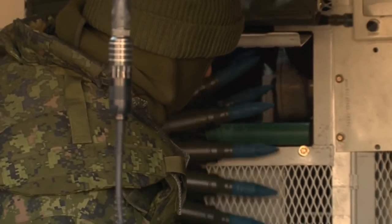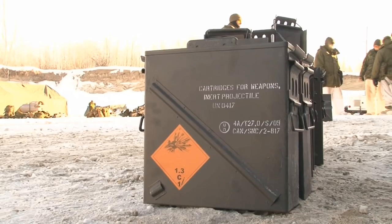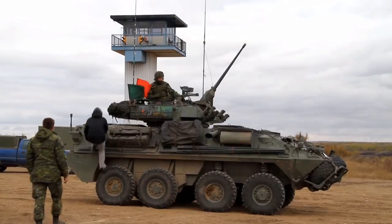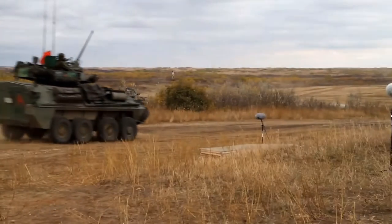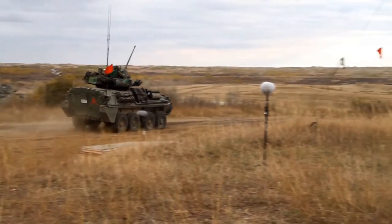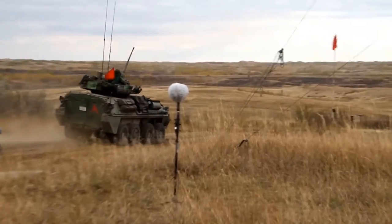The LAV 6.0, the upgraded version of the LAV-III, pretty much was put in place since 2015, and 2017 for final completion, and luckily enough, it is fully finished now, and that is awesome. But I think the most important and founding principle of this vehicle is its mobility. The fact that it can lose actually four road wheel stations and still operate baffles me.